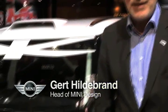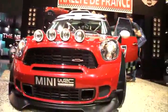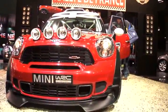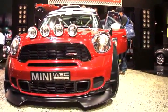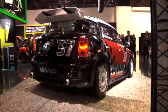BRC is a Mini Countryman World Rally Champion car for the season 2011. It's still a design vision, and it was a very big challenge, of course, to transfer the production car, which was just shown to the public 2 weeks ago for the dealers, into a rally car which will compete on the challenges of the World Rally Championship.